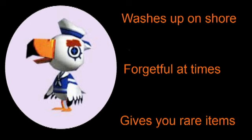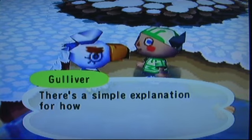This is Gulliver. He washes up on shore, and he's a little forgetful at times, and he gives you rare items. I wonder what rare item he's going to give me.